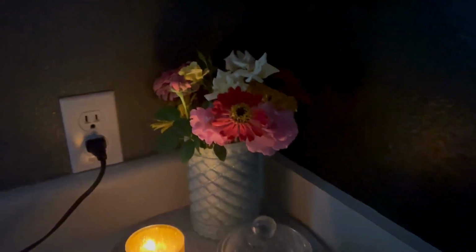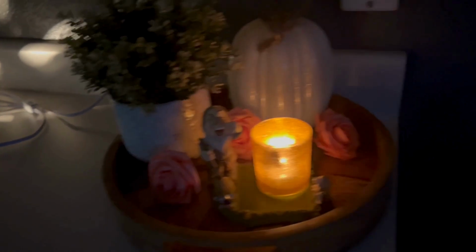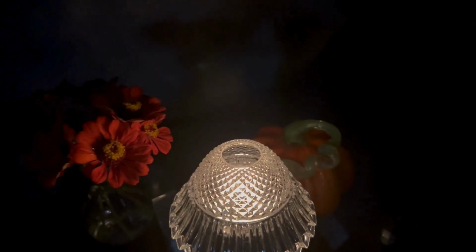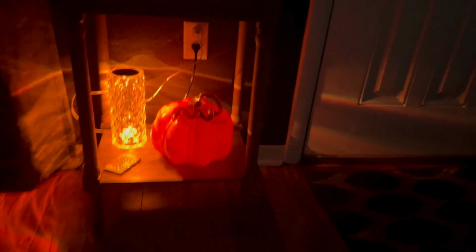There's some roses and zinnias. And then over here, I just put one of my pumpkins, some orange roses, and then lit my candle. And then here, I just added a pumpkin. My pillows. Some more fresh flowers. These are orange. Can't really tell because it's kind of late at night. Another pumpkin. And then I put another pumpkin over here by our light. This light you can get from Amazon. It's got this little remote and you can change colors.